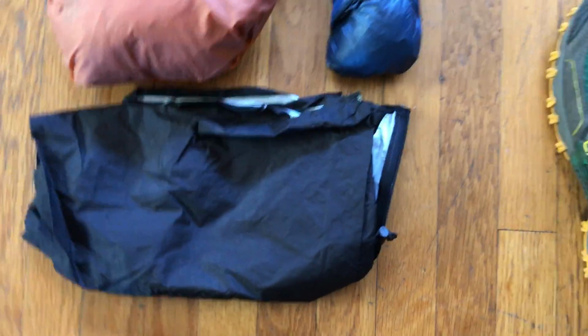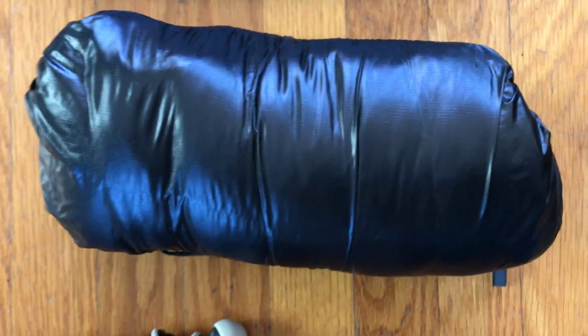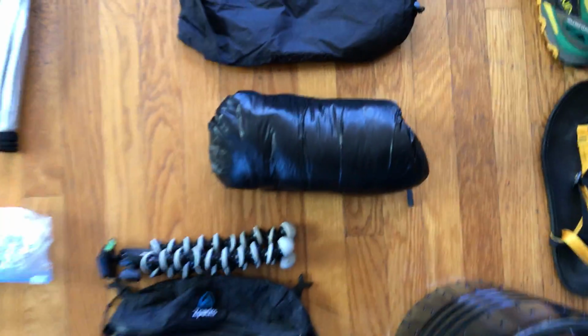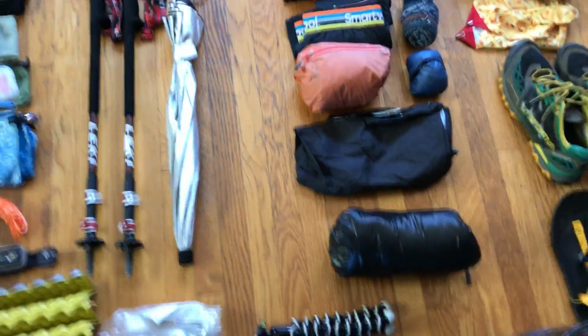I also have my Z-Packs rain pants here. Right here is, what is this? This is the Ghost Whisperer. It's my puff jacket. That thing clocks in at about 7 ounces, which is pretty amazing.